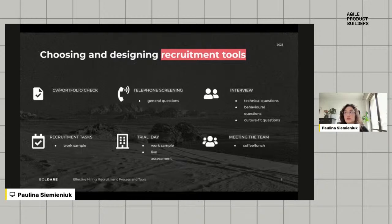So, for example, at Boldare, it's really important to be able to both give and receive feedback, positive and more constructive. So we always ask about the culture of feedback in the current company that the candidate is employed at. We ask, can you tell us about the feedback culture in your company, and could you tell us a situation where you needed to give someone more difficult feedback? What was the situation? How did you approach this? What was important for you during the communication of the feedback, and what was the result, right?